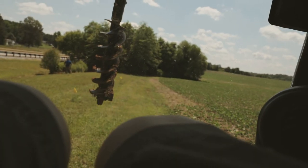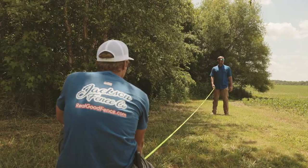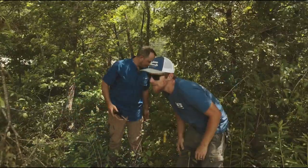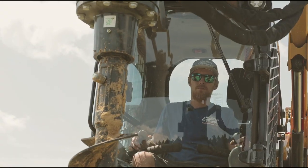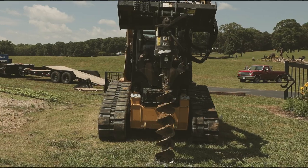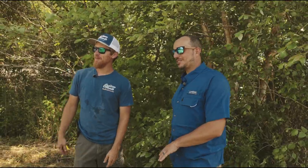Freaking gas line all the way up in here. Nobody cares about the fence, man. It's, hey man, roots, trees, gas lines. Good luck, bro. Oh, that's y'all's line? I thought that was our flag.